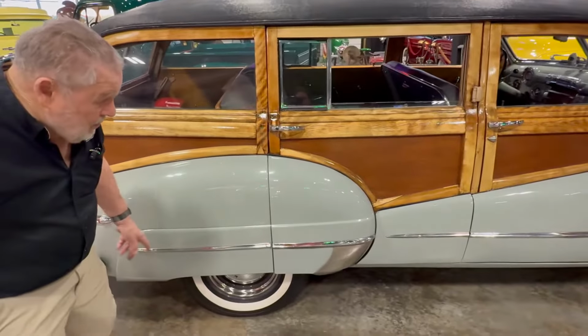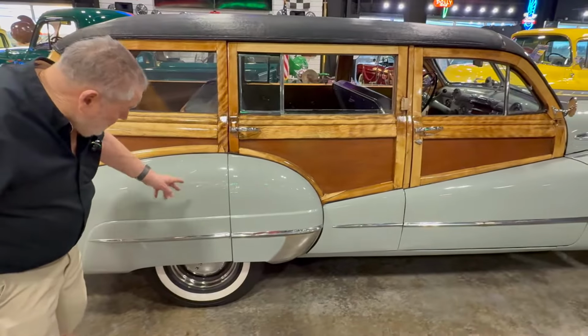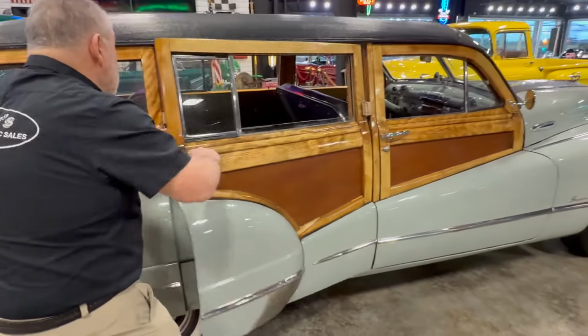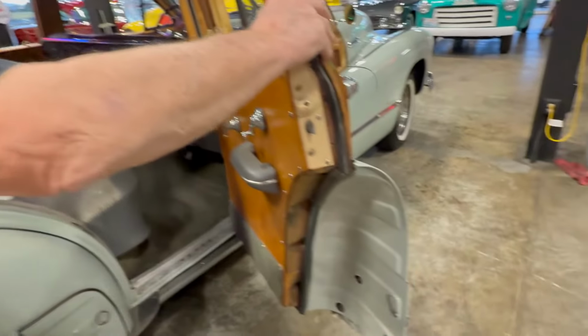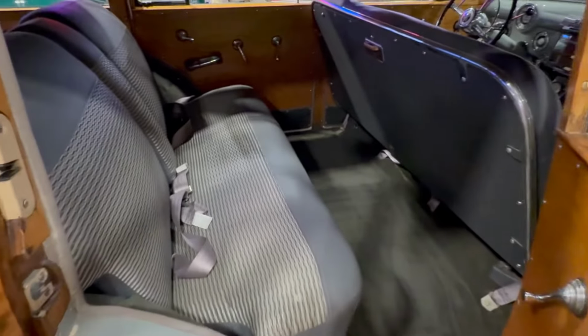It's got wide whites. They're not real wide, but they're wide whites. And it's got the stock wheels on there. And again, this door, you can see in there, it has seat belts. You got seat belts here in the back and seat belts up front too.